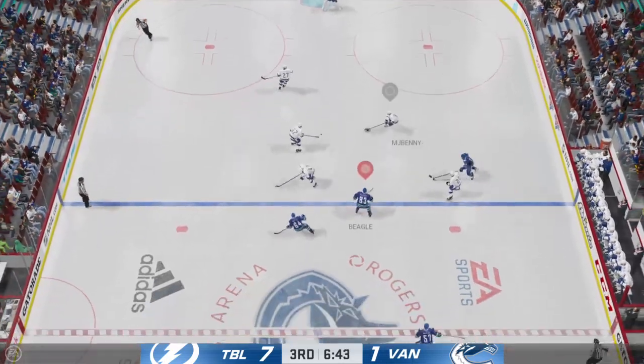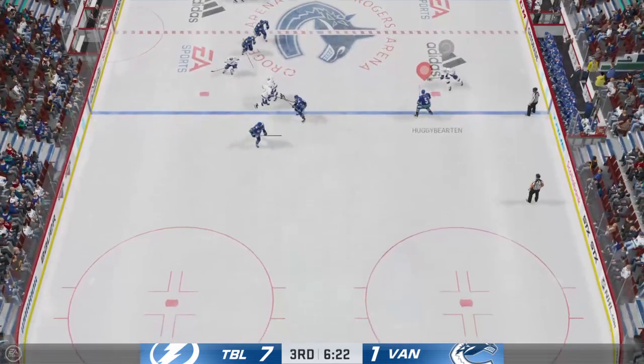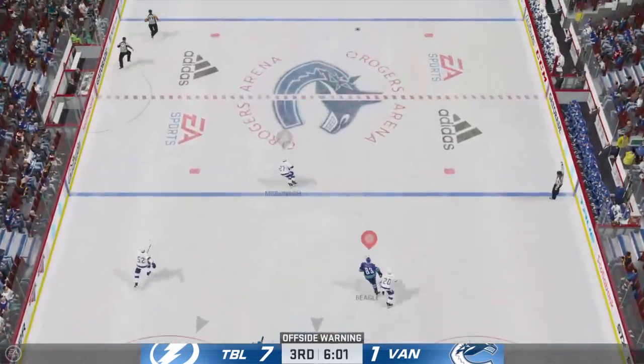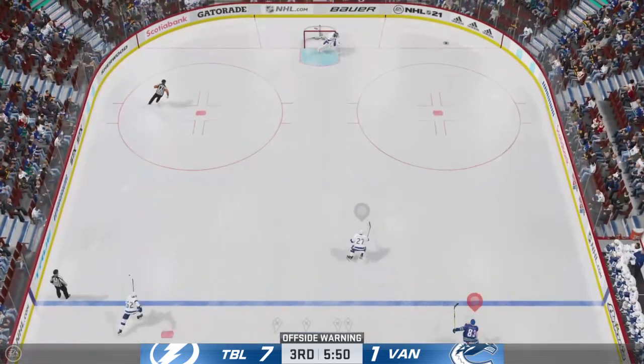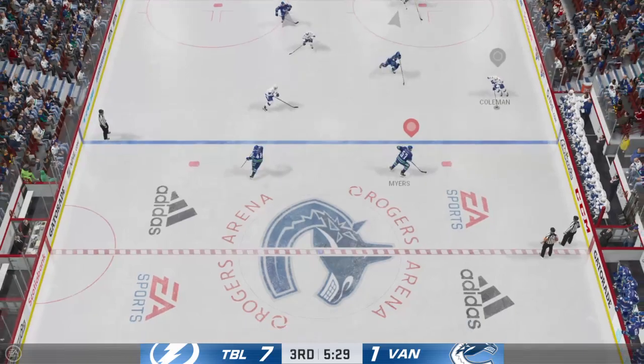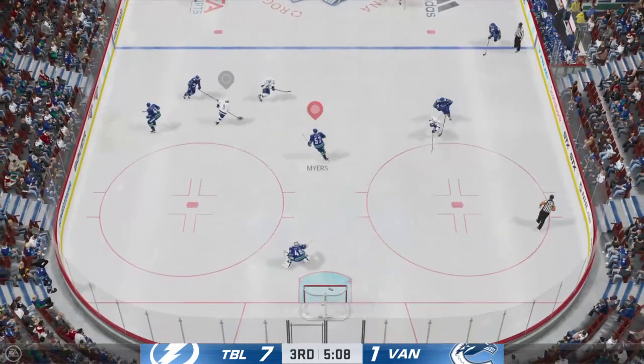Deflected away. Nice defensive use of the stick there. Nice pass. Makes a move in front. Nothing doing on that. Feeds the puck to Johnson. Quick pass to Killorn. Into the offensive end now.